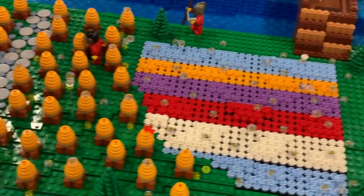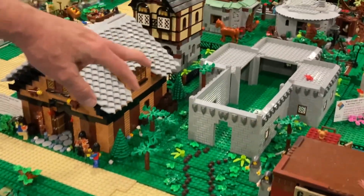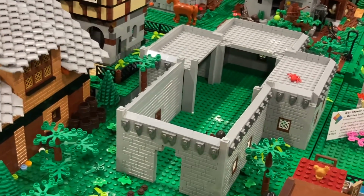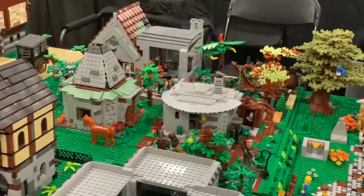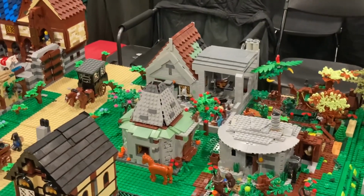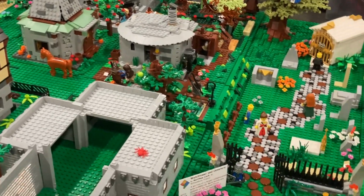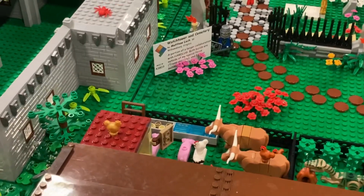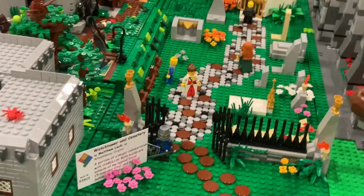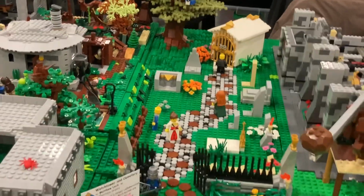Over here we have the beginnings of the abbey. Behind that we have a house, and behind that we have kind of a mess of a yard, which was realistic. Over here we have an area that's a graveyard, and in front of the graveyard we have the GameStop.